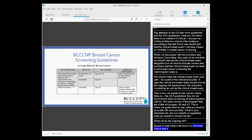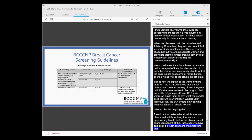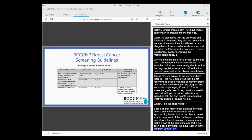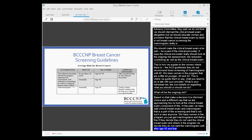Because in the past we always said, well, clinical breast exam and a mammogram, that's the whole part of breast cancer screening, and that's not such the case anymore. We just have sometimes women in the program who just get mammograms, and that's fine if they decide they don't want a clinical breast exam. And we have other women in the program who decide they don't want to get a mammogram until after age 45, and that's fine also, as long as they have all the information to make that informed choice. So that's a different term for us because we haven't been thinking that way.